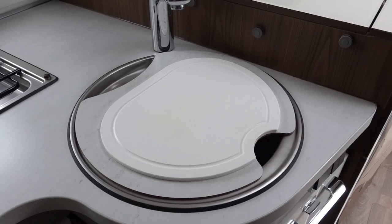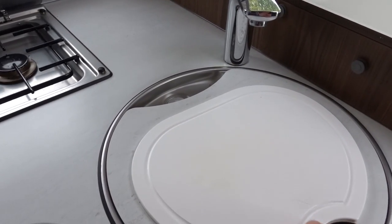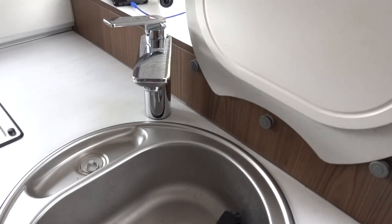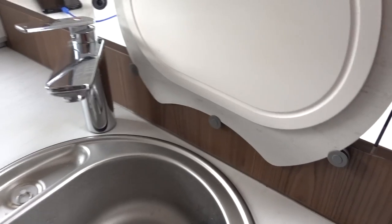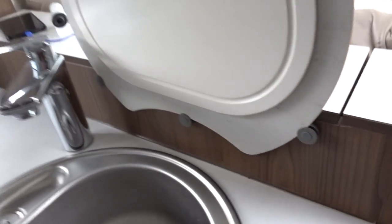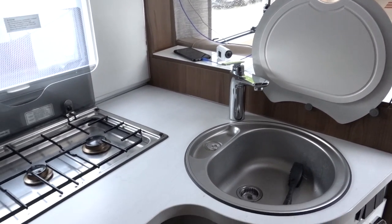Because you've got the chopping board on the back of the sink cover here, and then if you still don't want it, it clips into a holder here. Can you see? And I just think that is really clever.